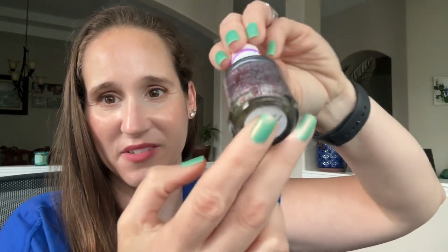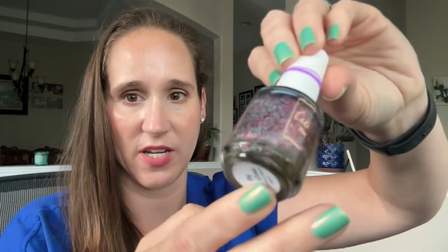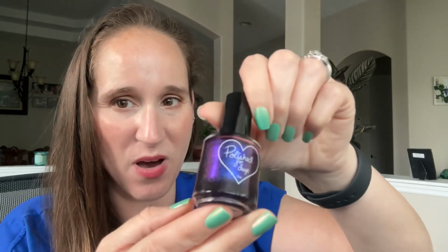Okay, then we have Cuticula's By Its Glow. This is so pretty. Look at that. Beautiful. Definitely going to keep that one. Okay, Polished for Days Edge of the Galaxy. I have a lot of these purpley blue galaxy type polishes, so I want to set them aside and then we'll do some comparisons.